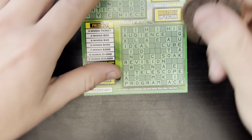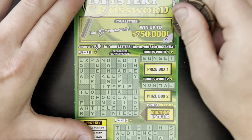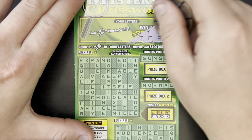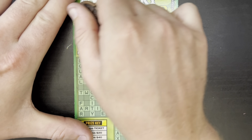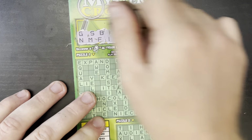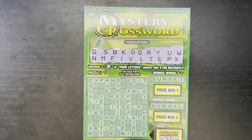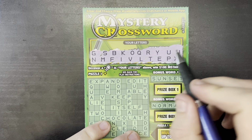Two in a row, let's check ticket number one. See if we can get a win. Oops, sorry. That would be super awesome to find that little magnifying glass. Hopefully I can find it today. I don't think I see an A again. Let's see, we have E, I, O, U, no A.